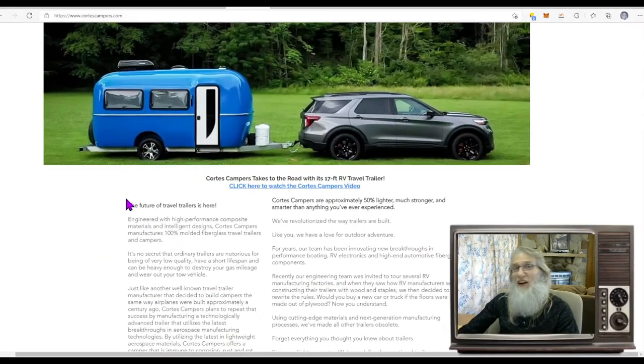Their camper, well, let me show you. So this is the CortezCampers.com website. Picture's worth a thousand words, right? Well, there's the little bugger right there. 17 foot of beauty. This is 17 foot fully contained. And the amazing thing about this trailer is there is nothing biodegradable on it. Absolutely nothing. There's no wood, no staples, no nails, none of that stuff.